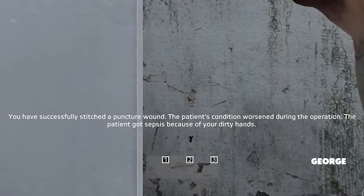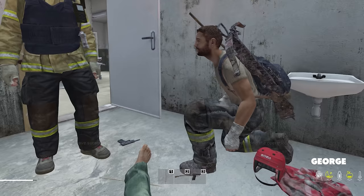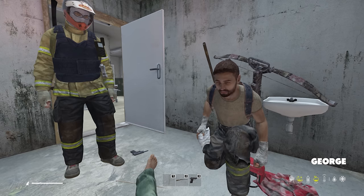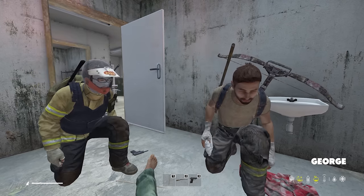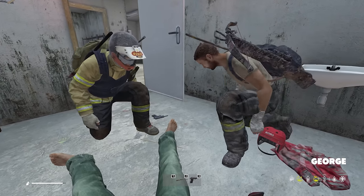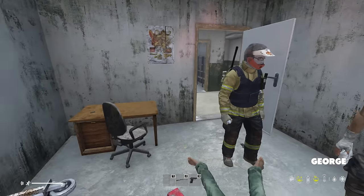Why? Oh. Oh, no! That means it's a bad one. Oh, no! Oh, wait. Oh, you have successfully... I just got a message on my screen saying you successfully performed the surgery, but... There's a but, Fisk. I'm scared to tell you this. It said your patient's condition worsened during the operation and they got sepsis because of your dirty hands. Are you sure? Didn't you wash yourself before you touched me? Well, it was a bit of a rush.